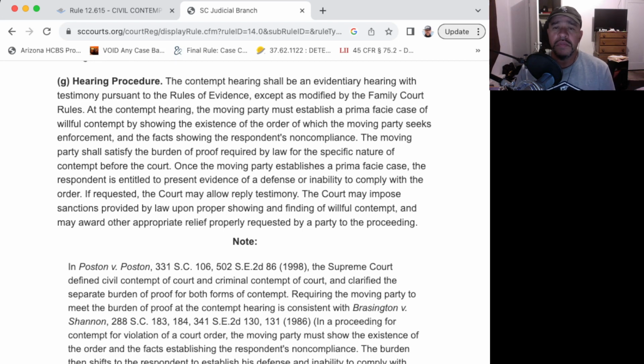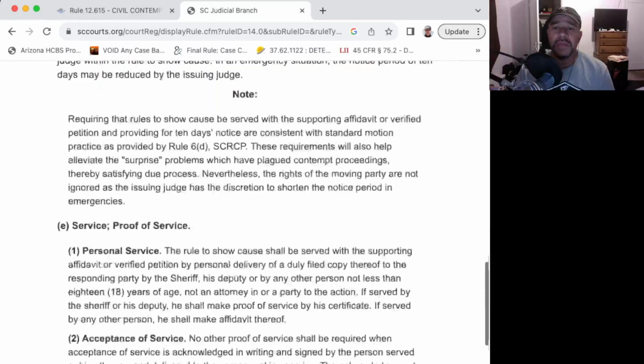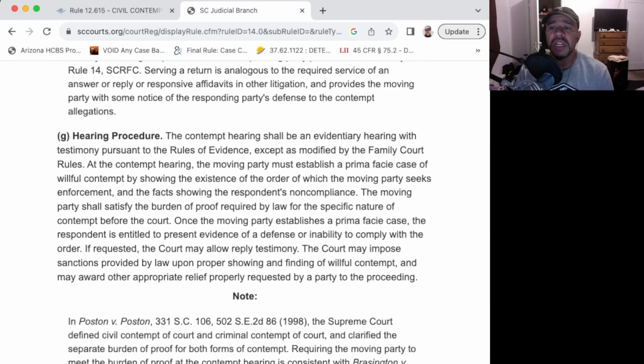According to their rules, in your responding document, you can say, Rule 14, rule to show cause, part G. So in your response, you could say, according to rule to show cause 14G, and then you quote, once the moving party establishes a prima facie case, the respondent is entitled to present evidence of a defense or inability to comply with the order. The respondent does not have the ability to comply with the order. Wherefore, I move that this court dismiss this matter. Signed. Done.